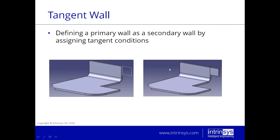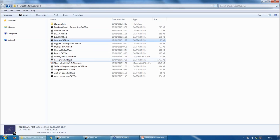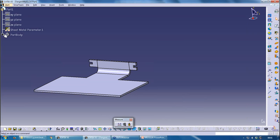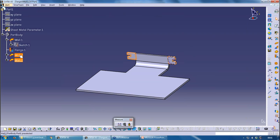Tangent walls. So this is still using the wall tool, but we can actually define a primary wall as a secondary wall. So what we would do here is, if I go back to CATIA, let's hide this. Let's have a look at what we've got in this model. Okay, so in the tree we've got a wall. That's my primary wall because it's the first wall in my part. A flange, and any walls that exist after your first wall, I like to think of it as a secondary wall. CATIA likes to think of them as primary walls anyway.